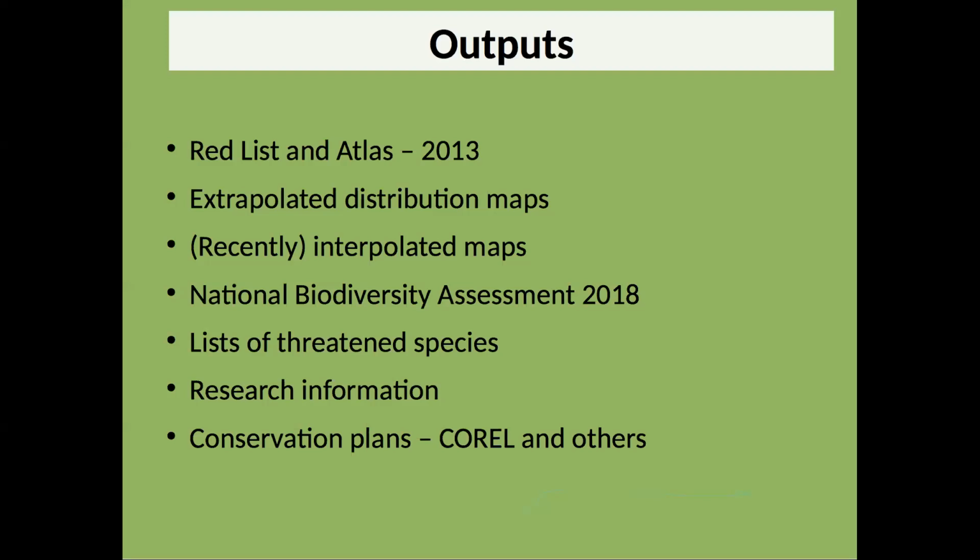Lists of threatened species, research information for researchers doing work on Lepidoptera. Some really good stuff going on there. Absolutely pertinent, real, fresh statistics leading into information. Then also conservation plans for endangered species. CORE is the Conservators of Rare and Endangered Lepidoptera, and others as well. So let's look at some of these.